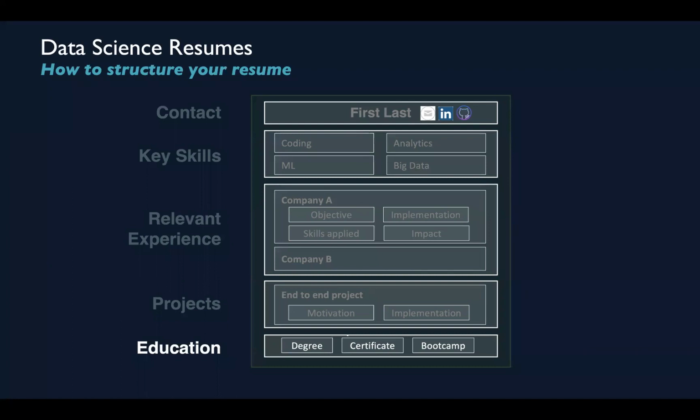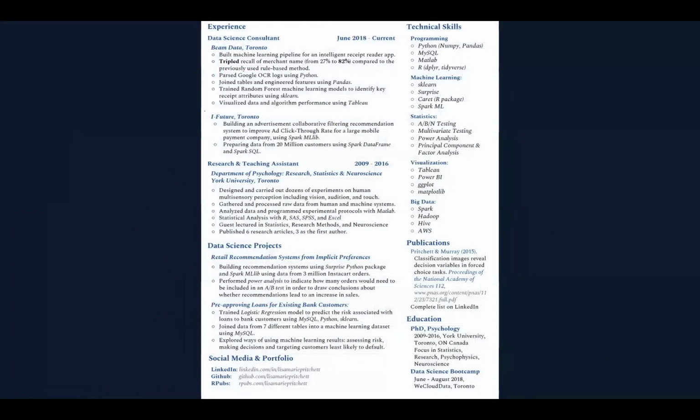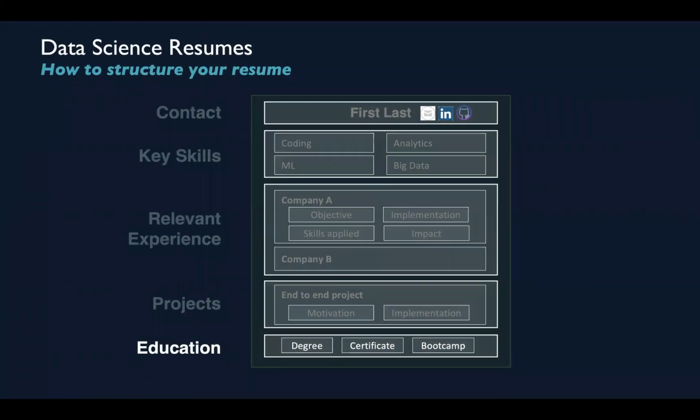But things like certificates or boot camps will all be helpful, right? Especially when you don't come from a data or tech background. I think boot camps and certificates will definitely help. That shows the effort, right? But yeah, these are my recommendations for how to structure your resume. I'll pause here and see if you guys have any questions before I move on to the next section.